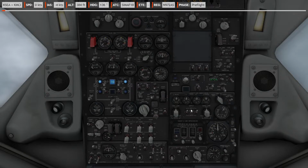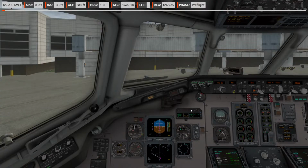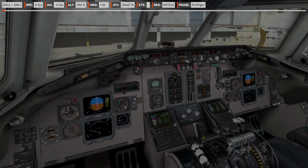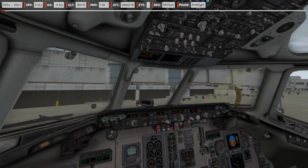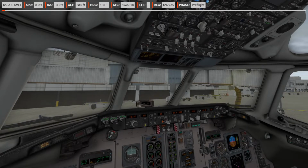We're going to go through it here real quick, how we do an engine start in this plane. Once we're pushing back, first off, of course, make sure your start pump is on. Next, make sure your fuel is on. Make sure your air is off and those pneumatic valves are on. Now, an ignition system on. We'll start up the right side first, then the left side.